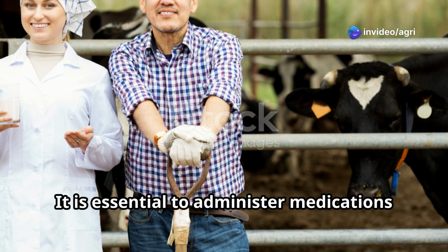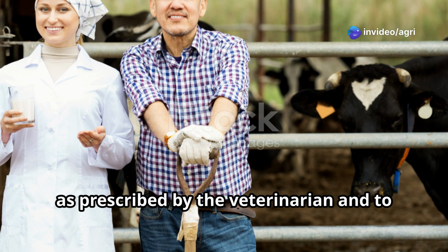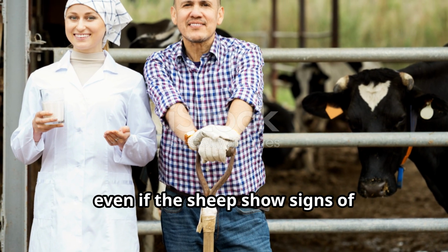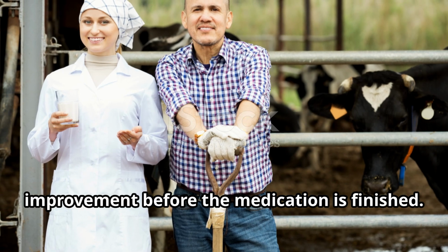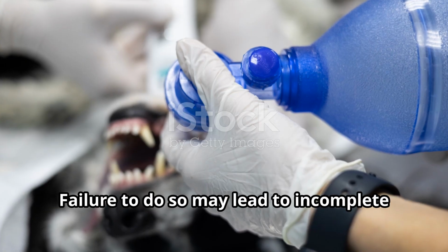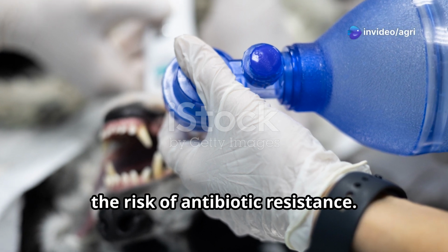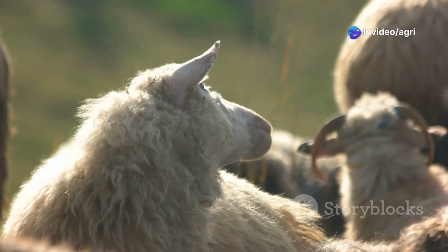It is essential to administer medications as prescribed by the veterinarian and to complete the full course of treatment, even if the sheep show signs of improvement before the medication is finished. Failure to do so may lead to incomplete eradication of the infection and increase the risk of antibiotic resistance.